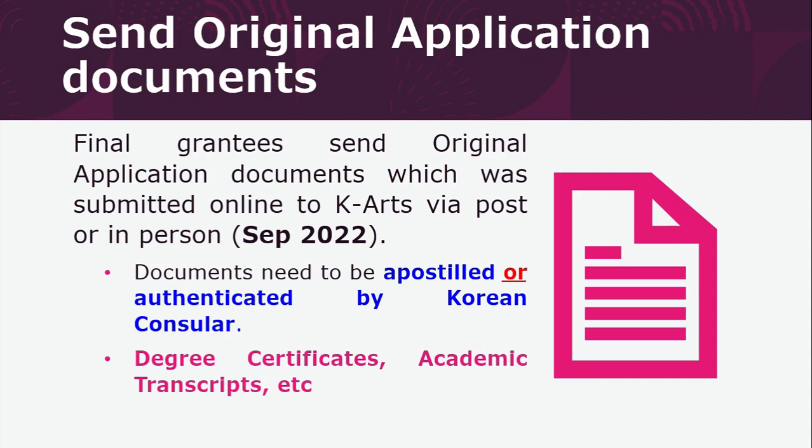So how can you submit original documents? You need to get copies. These copies can be colored or black and white, right? It is absolutely fine, no matter if it is a colored copy or a black and white copy. How can you make these copies original? Either get them apostilled. Apostille is a similar kind of attestation to notarization, but a different authority attests your document, right?